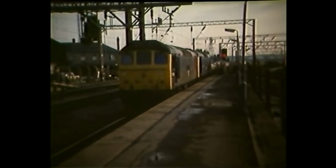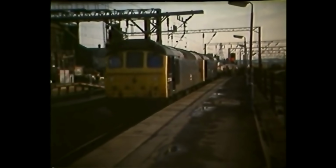By January 1967, the electric overhead at Stoke was energised. Diesel traction was replacing steam also. 2 Beyer Peacock-built Class 2s head a stone train north.